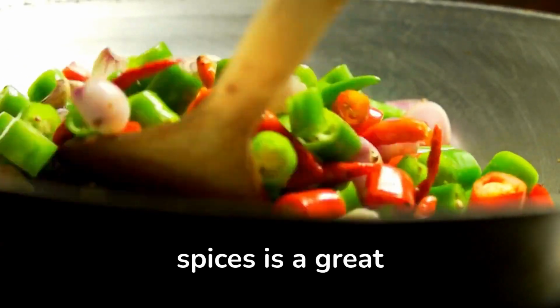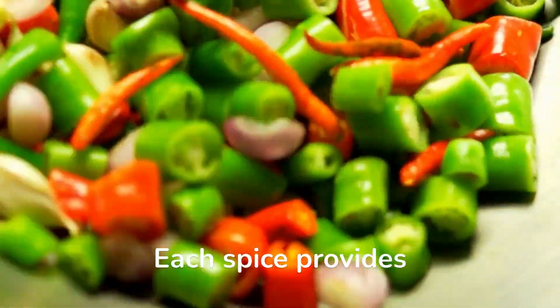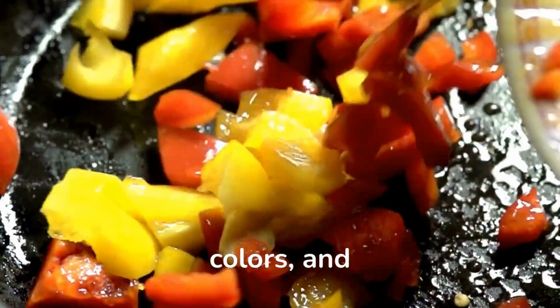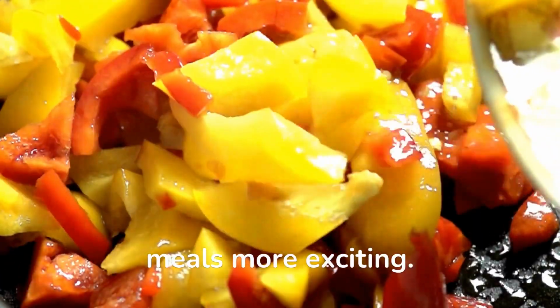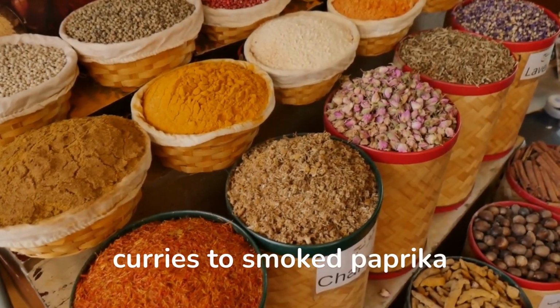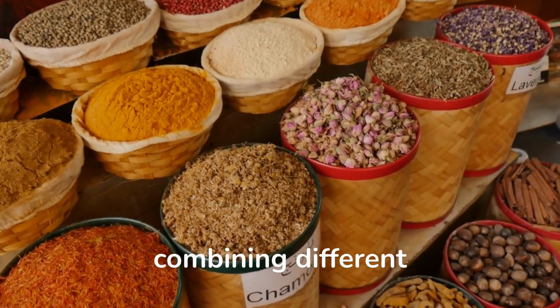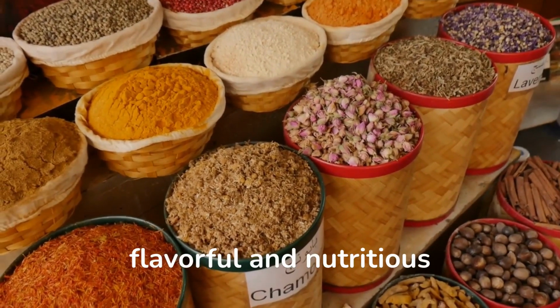But cooking with spices is a great way to add flavor and nutrition to dishes. Each spice provides unique flavors, colors, and nutrients that can help make meals more exciting. From garam masala in Indian curries to smoked paprika in Spanish stews, there are endless possibilities when combining different spices to create flavorful and nutritious dishes.